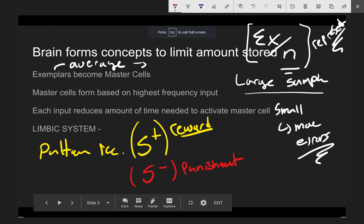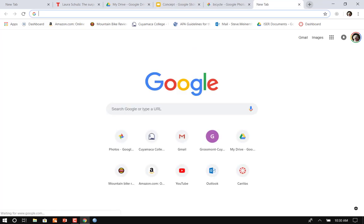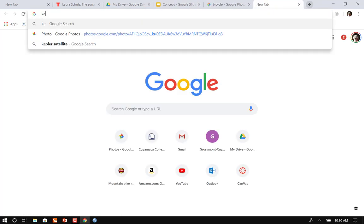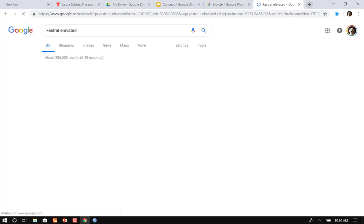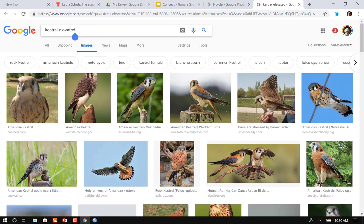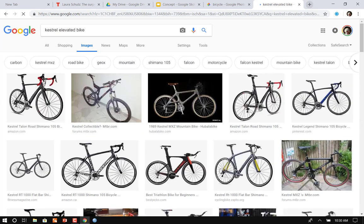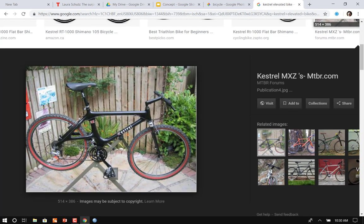And this last one is that there's a really cool bike that I've always wanted, and there was one on Craigslist. I almost bought it, but it needed to be fixed. Let's see. This should come up. Images. Oh, stupid birds. Okay, so this one. There it is. CSX, or MXZ, whatever it is.